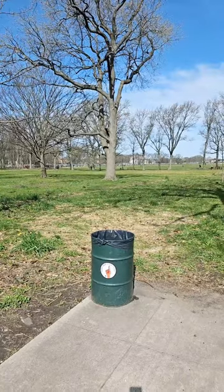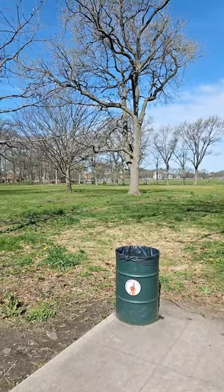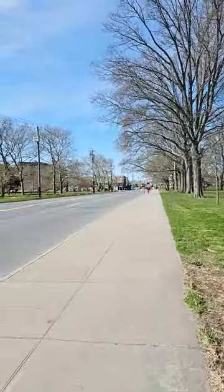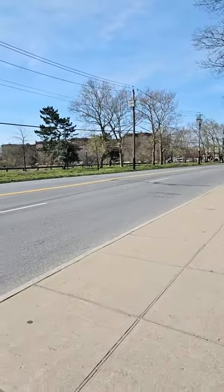Pretty nice. All the athletes are out, not letting anything stop them from being fit. Very nice.